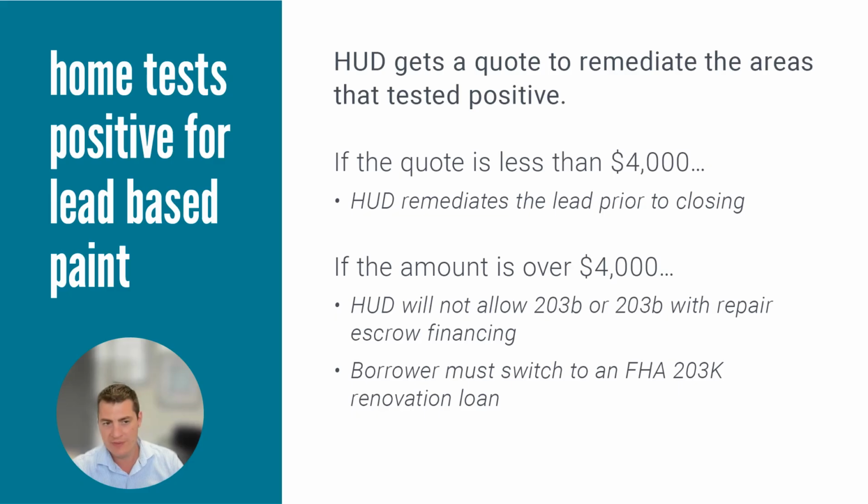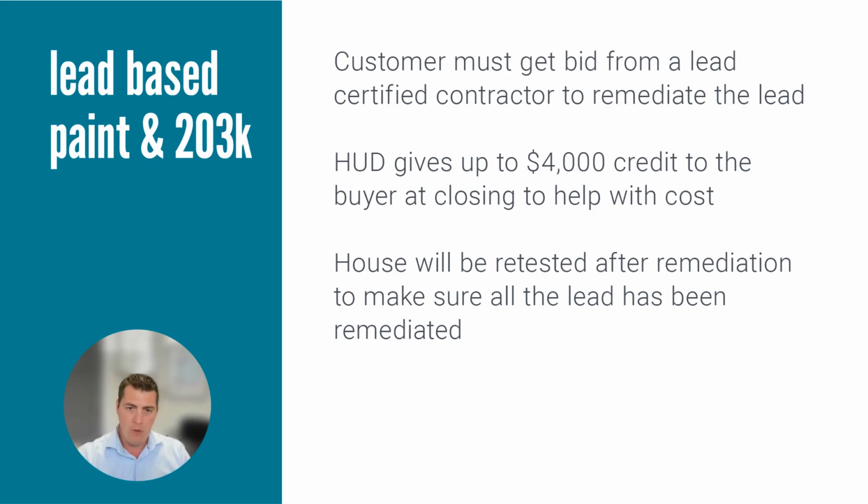So I actually like it when they pop with lead. It's usually a benefit to the buyer. They're getting a paint job free or at very low cost. So again, this is only for FHA loans. We get the bid, the customer gets a bid, HUD gives a $4,000 credit, and then that's that. The house is retested after the painting is done to make sure that all the lead is cleared.